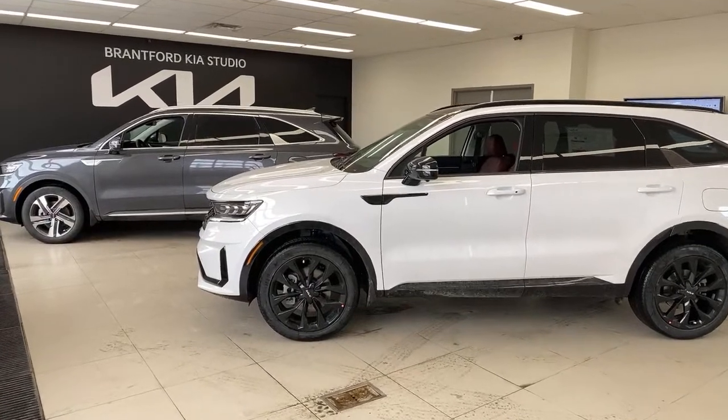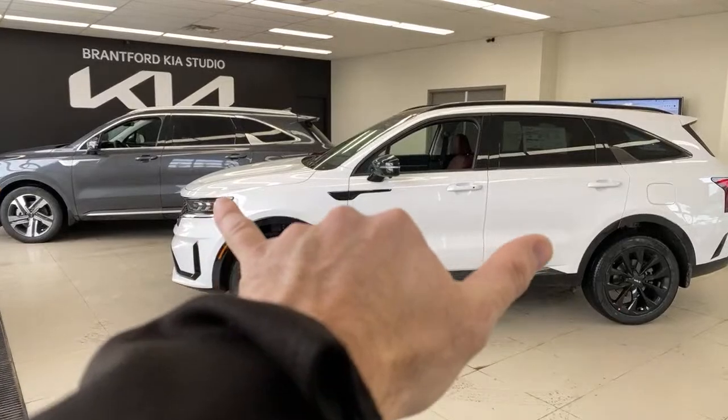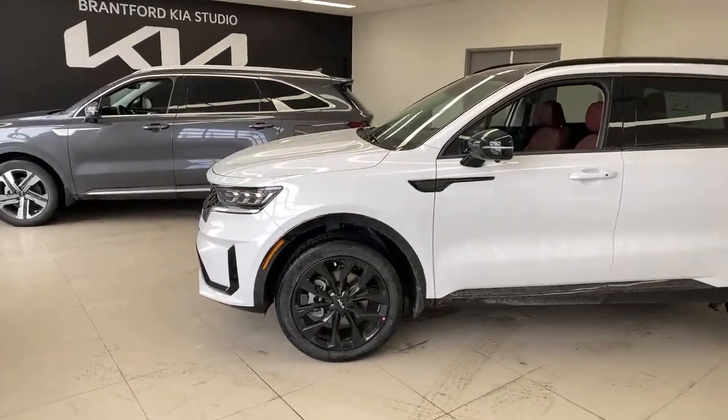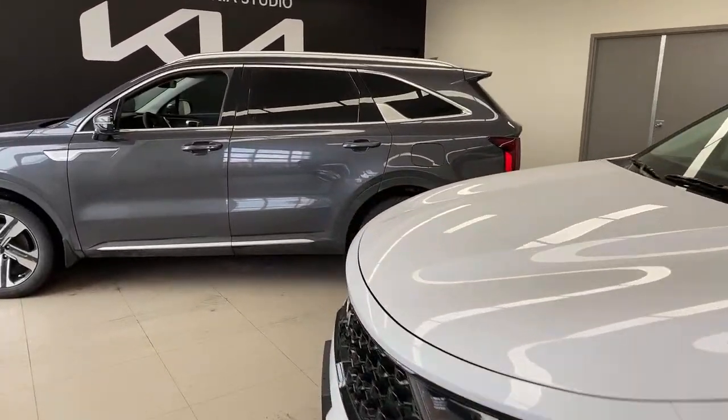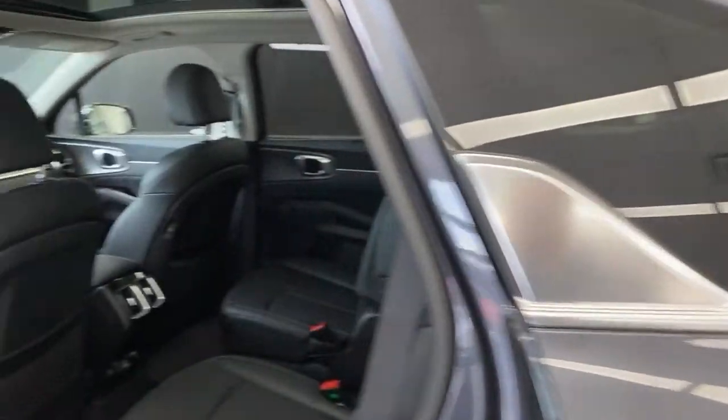So let's just quickly jump in. What I'm going to do first is go rear seat and rear seat, because there are some differences there that I want to point out, and I'm going to try to show it to you on camera here. Both keys are in my pocket, keyless entry, simple to operate.